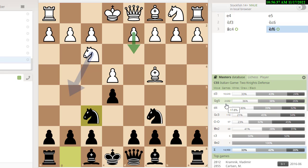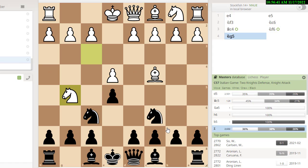But let's say White plays the old main line with knight to g5. And now the Traxler Counterattack is to just give him this f7 square and play bishop c5 and counterattack. And you can see out of 2,632 games at the master level, the main line was played 2,500 times and bishop c5 was only played 128. And White did pretty well with the Traxler here at the master level.